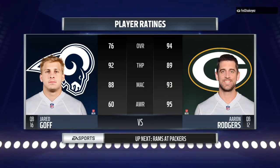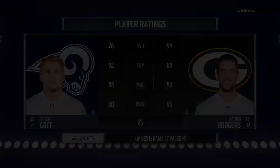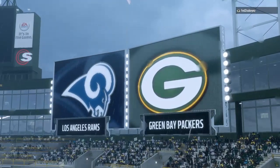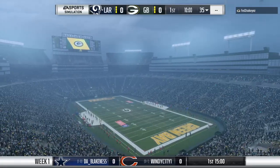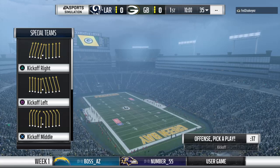Everybody, I'm Larry Ridley, and this is the NFL on EA Sports. Opening week in the NFL is an exciting time for everybody, including these two teams here today. It's the Rams going up against the Packers. This place first opened way back in 1957. We are inside legendary Lambeau Field here in Green Bay.